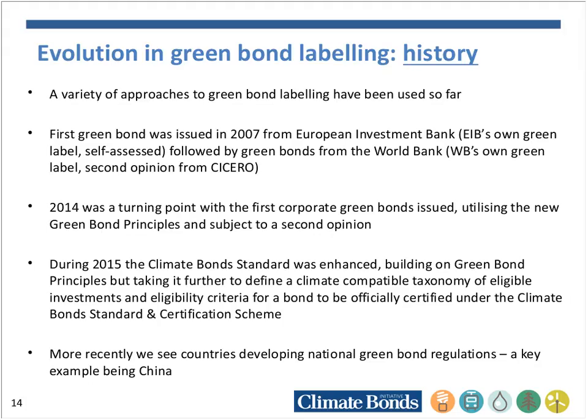And I think one of the additional really important developments in this space is countries developing national green bond regulations. As we've already touched on, a key example here is China, who have issued substantial regulations which are mandatory in the Chinese market, and they also provide a catalogue or a set of definitions of what is green and what are green assets eligible to be included under a green bond issued in China.